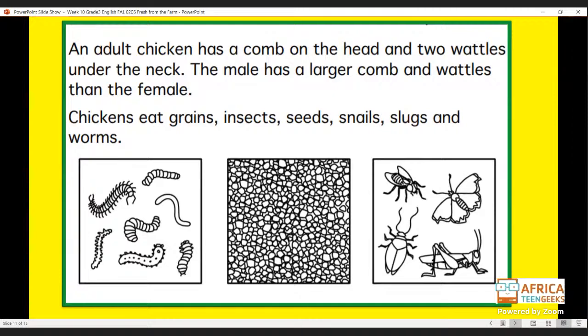Okay. The male, that's the boy chicken, the rooster, has a larger comb. So he has a much bigger comb and larger wattles. So he's got much bigger bags under his beak than the female.